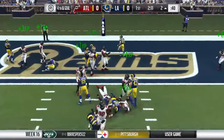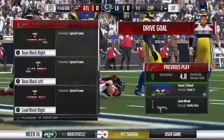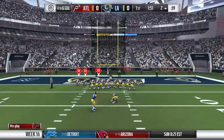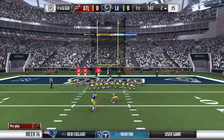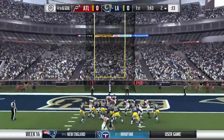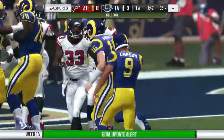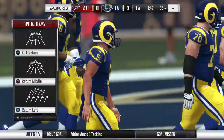What a stand so far defensively, and now that's going to bring up a 4th and goal. So now the Rams send out the field goal team here. This is less than an extra point, just a 19-yard attempt. And his kick is good. And the Rams have the first points here. It's 3-0. So they get 3.